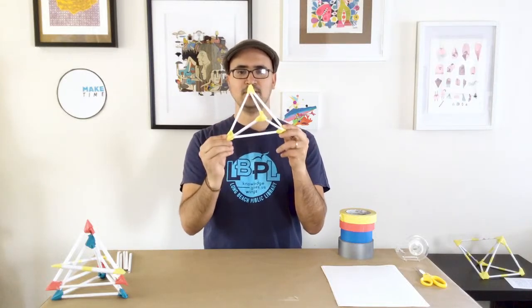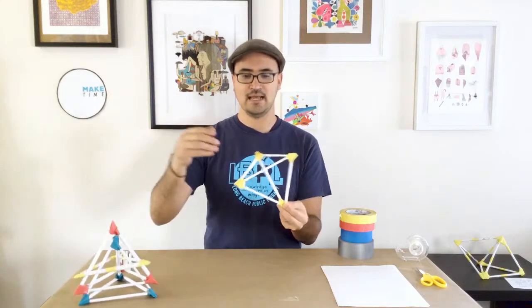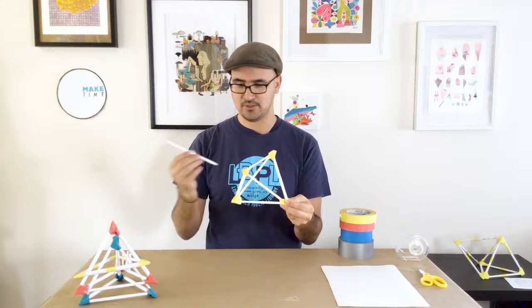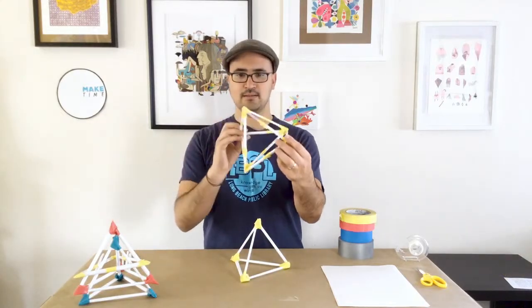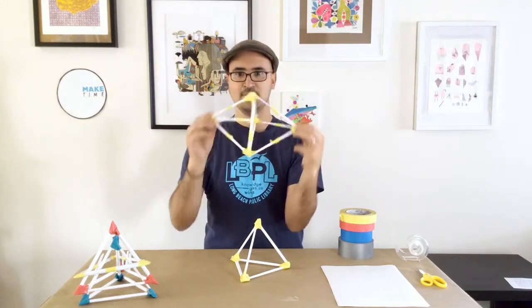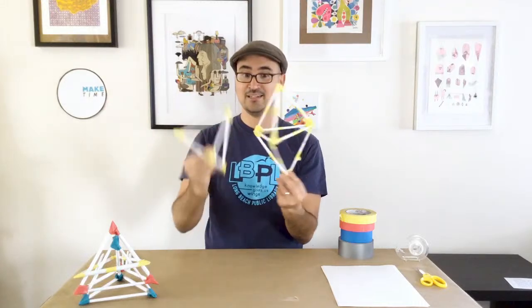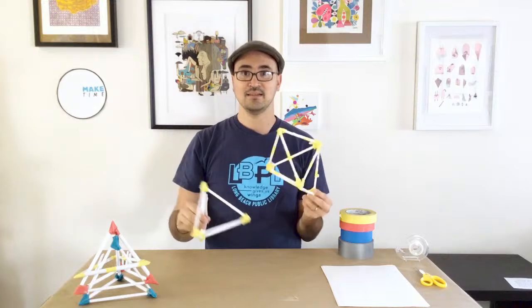And now at this point, you can make more of these, like I did over here, or you can start adding more struts to it and start making more complex shapes. Here's an example. So I took a tetrahedron and then I started adding more struts and it became a polyhedron. And I can continue doing this to make more complex or intricate shapes. It's really cool. So now it's time to get some ideas. We're gonna check in with other folks from the library to see what they made with their space frames. Let's go check it out.